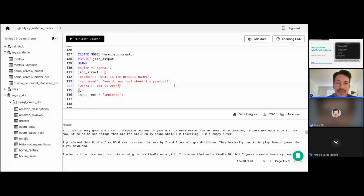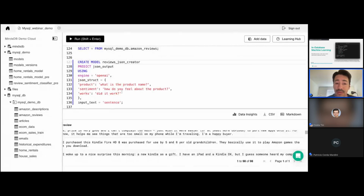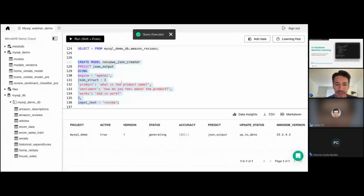This is going to be really cool. What we're going to do here is ask a model from OpenAI to extract meaningful JSON data from simple questions. So, like, what is the product name? What is the sentiment? And does the product work? And we're going to do this from the review. Let's go ahead and do this. So we just created this model using the OpenAI integration that we have.